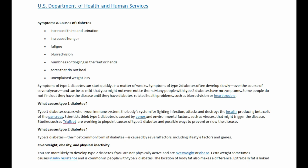Type 1 diabetes occurs when your own immune system for fighting infection attacks and destroys your own beta cells. So, your brain is giving a wrong signal to the pancreas.